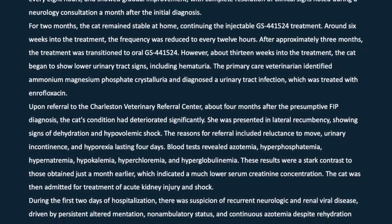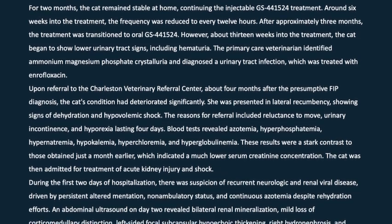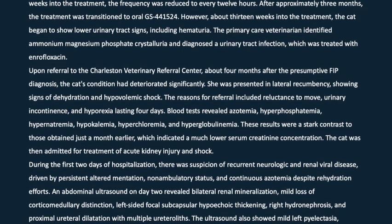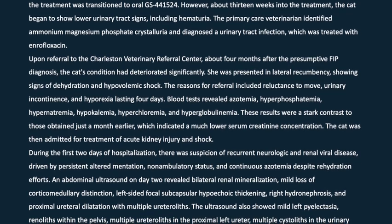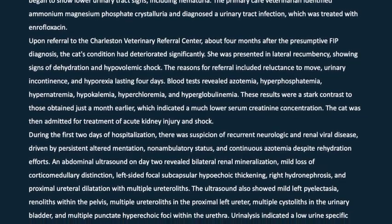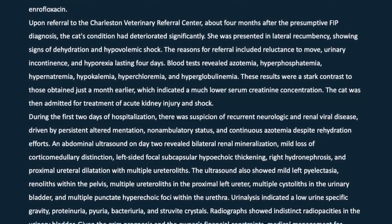Upon referral to the Charleston Veterinary Referral Center, about 4 months after the presumptive FIP diagnosis, the cat's condition had deteriorated significantly. She was presented in lateral recumbency, showing signs of dehydration and hypovolemic shock. The reasons for referral included reluctance to move, urinary incontinence, and hyperexia lasting 4 days. Blood tests revealed azotemia, hyperphosphatemia, hypernatremia, hypokalemia, hyperchloremia, and hyperglobulinemia. These results were a stark contrast to those obtained just a month earlier, which indicated a much lower serum creatinine concentration. The cat was then admitted for treatment of acute kidney injury and shock.